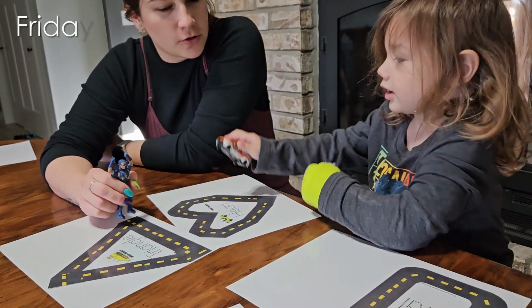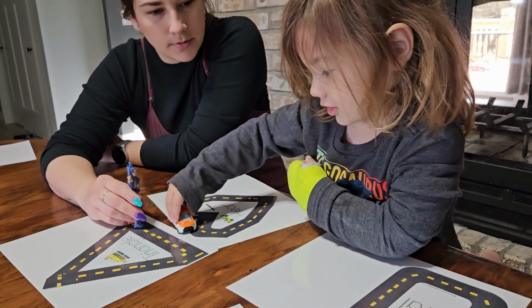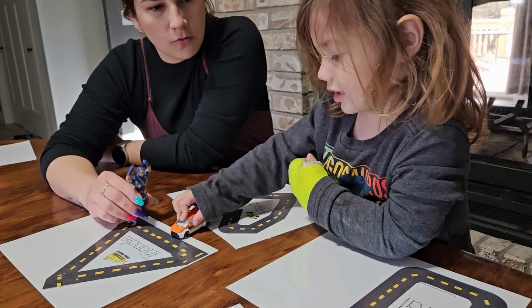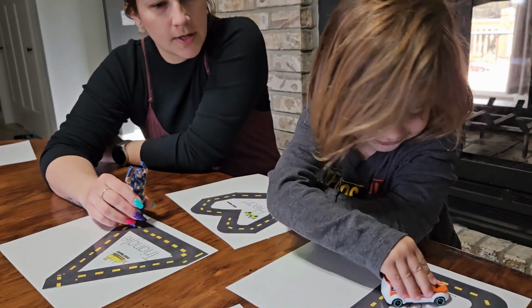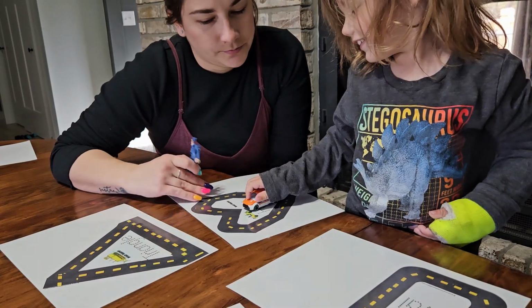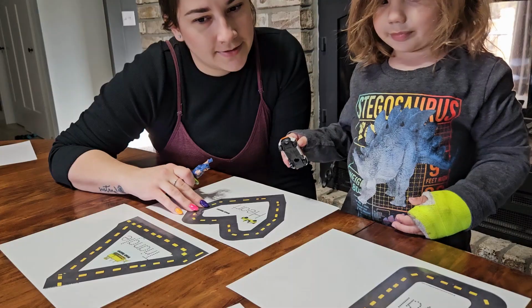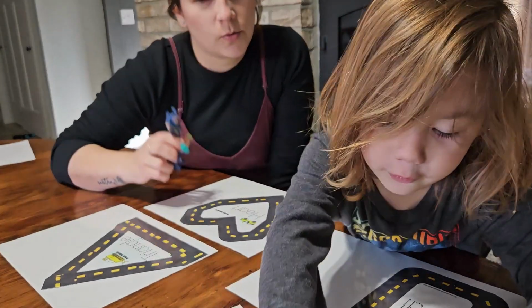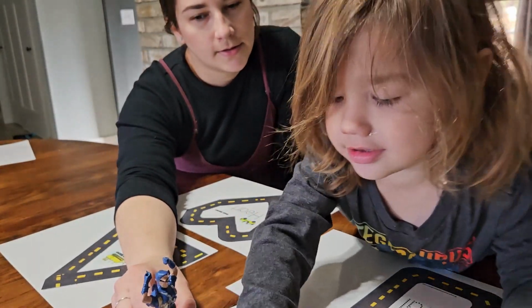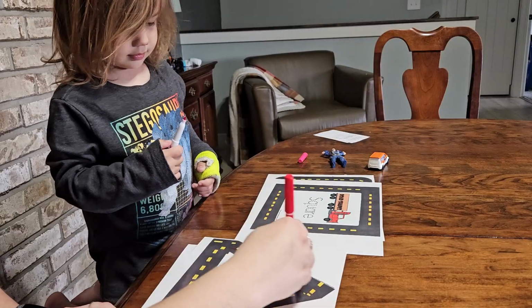On Friday, we started off with these little road shapes that I got years ago from our Parents as Teachers preschool program through our school district. They're just little laminated shapes that are like roads, and so we took a little car and we drove around them. He brought me this little guy and we walked around them and talked about the different shapes, stuff like that. We're able to use the dry erase markers and trace over them because they're laminated.